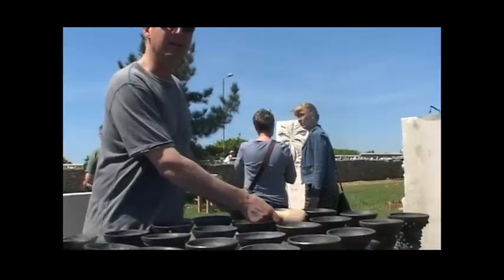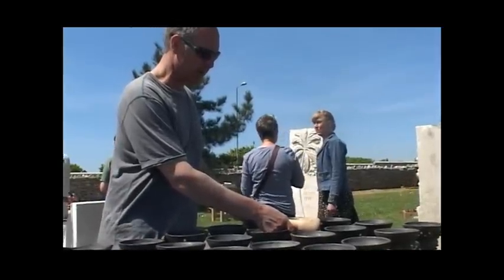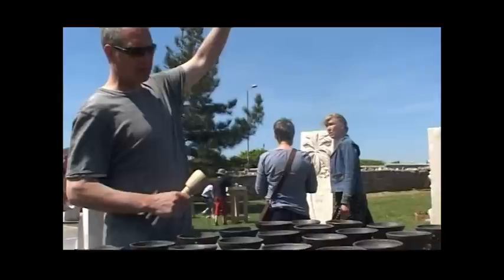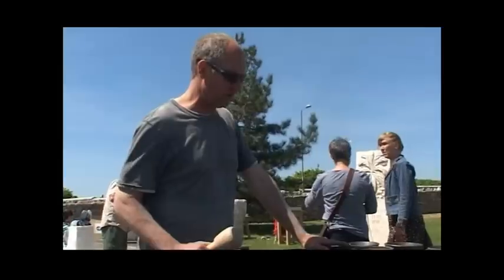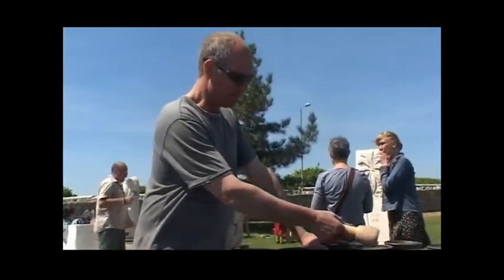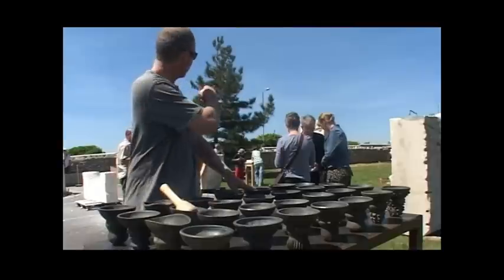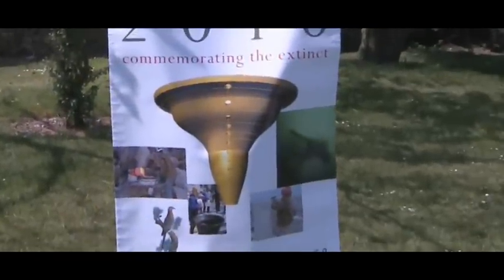This is quite a high bell. The bell that we intend to cast for the Memo project is 2 meters tall and about 2.5 meters across, 9 feet, 10 feet across. So it's huge. So the bell obviously gets much lower. We've got a drawing there of what this big bell will look like.